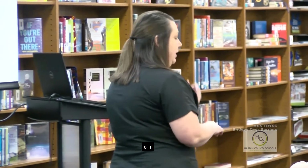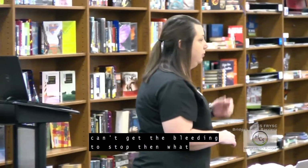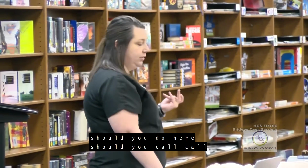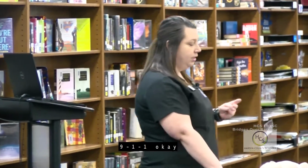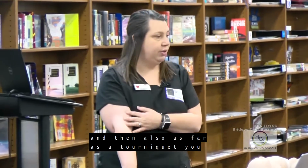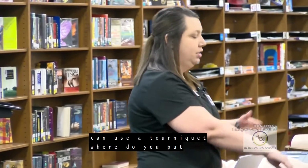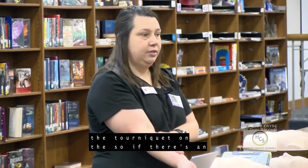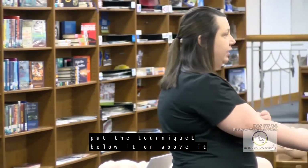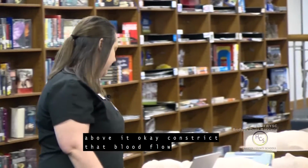If you can't get the bleeding to stop, then what should you do? Who should you call? Call 911. And then also, you can use a tourniquet. If there's an open wound right here, where are you going to put the tourniquet? Below it or above it? Above it, to constrict the blood flow to the area.